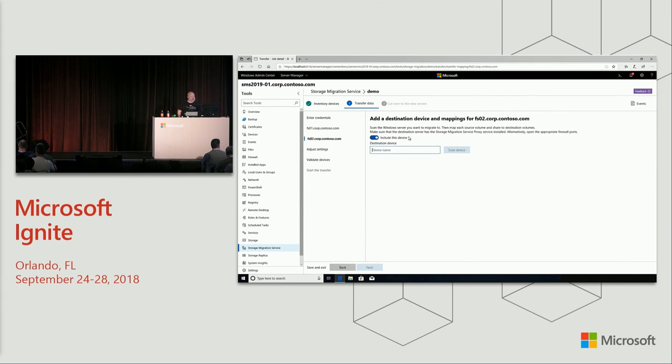And then I added my other device. I can choose to include or not include. See that little toggle up there? Just saying I don't really feel like migrating the server now or maybe ever.